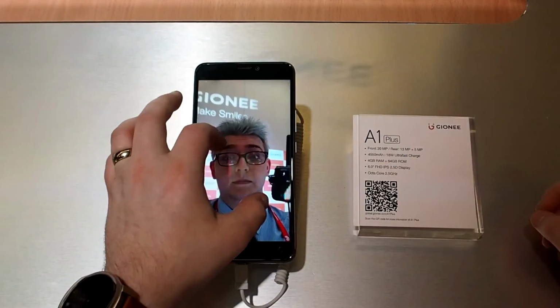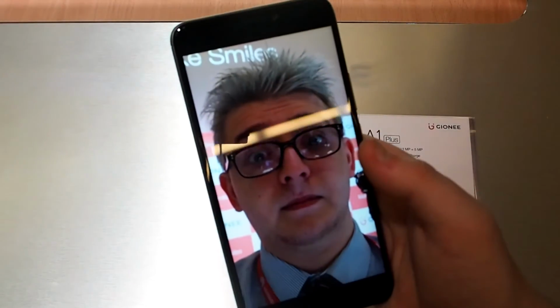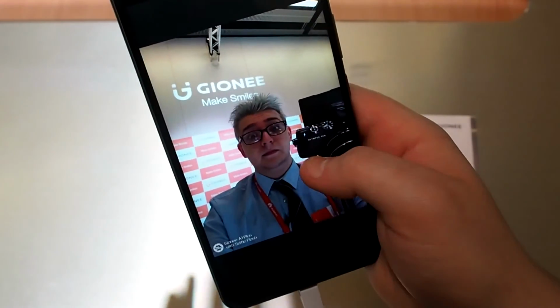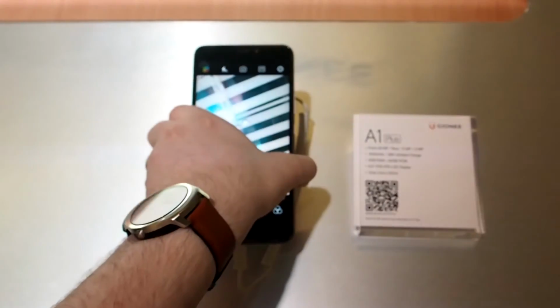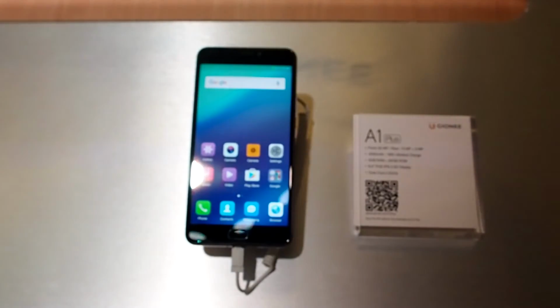So this is just a quick snap in the middle of an event, and events never really have the best lighting. This is, I mean, a terrifying photo, but that's operator error, not a knock against the phone. But it's got the standard Asian thing, so it's got the beauty modes, everything like that, but it also does adaptive bokeh, which Gionee say is comparable to dual lens systems.